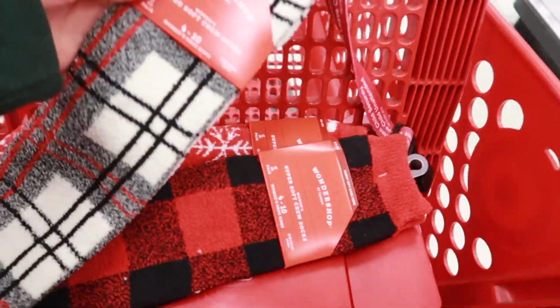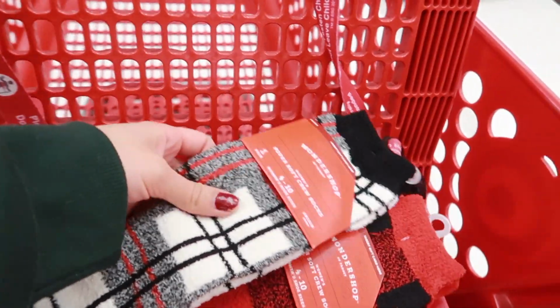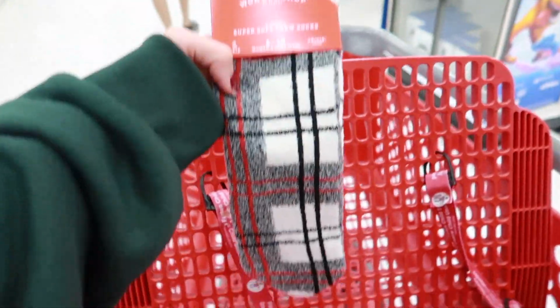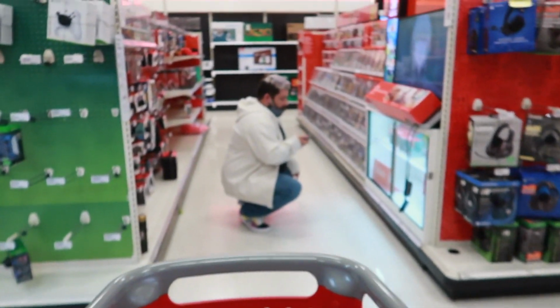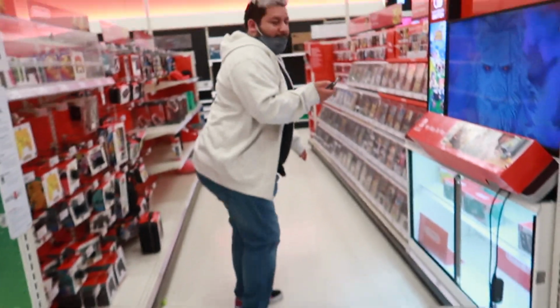You guys, I found these really cute socks in the dollar section for $3 each. Look at how cute these are. $3. I know, I know. Armando's taking a poop. He's like, squat. Hey, yay, yay.